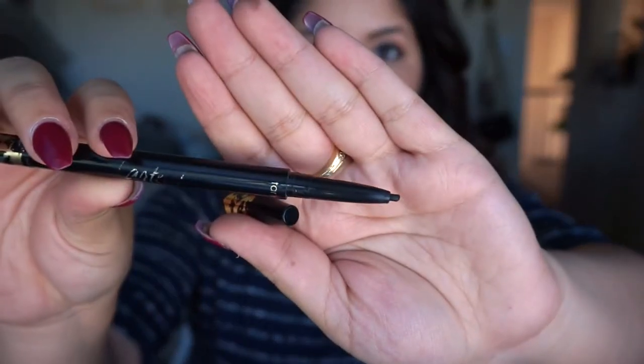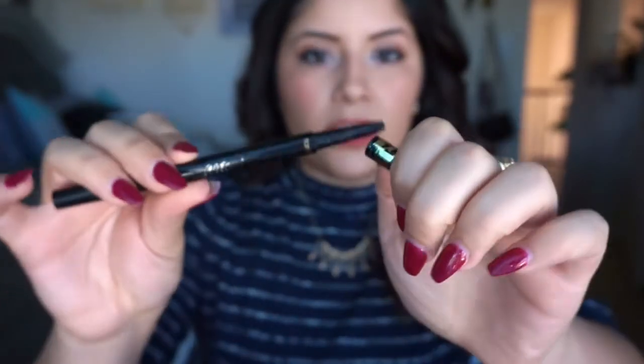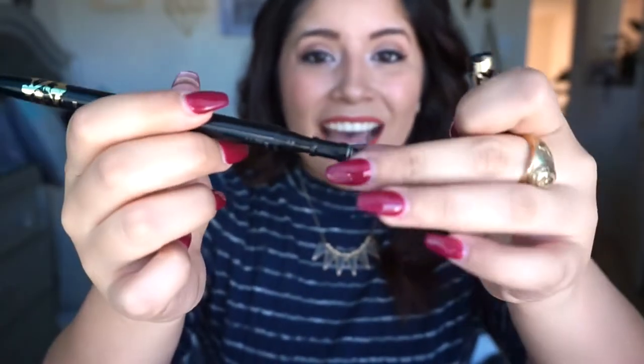The next thing I've been loving is also from Tarte. I love Tarte, it's my favorite brand ever. It is this eyeliner. I got it when it was on sale on the website. I got some lipsticks to go with it too, but this is the eyeliner I've been using. It's a dual end, so it comes with a pencil liner on one side, and then a felt tip liner on the other, but mine's kind of broken, so this spring thing comes off.